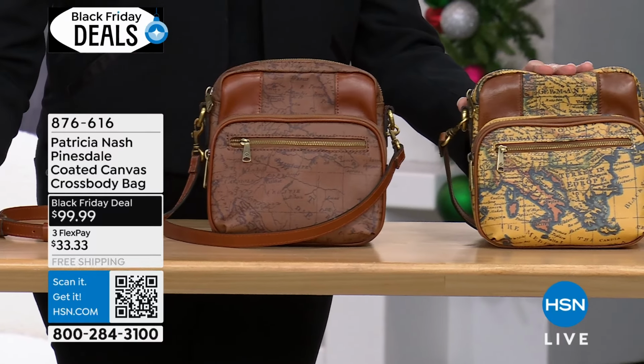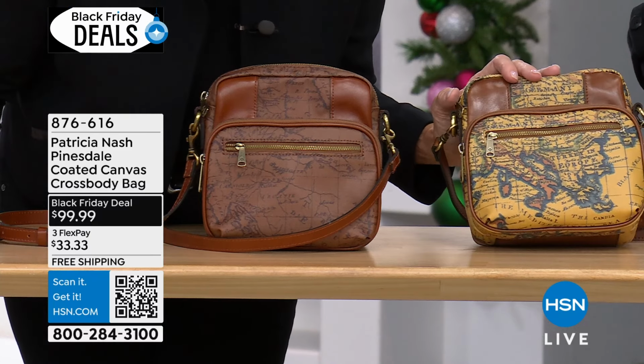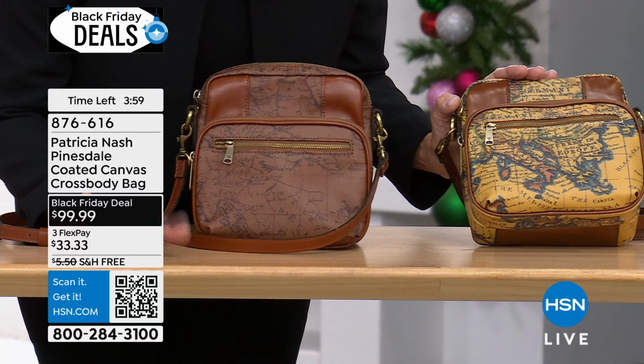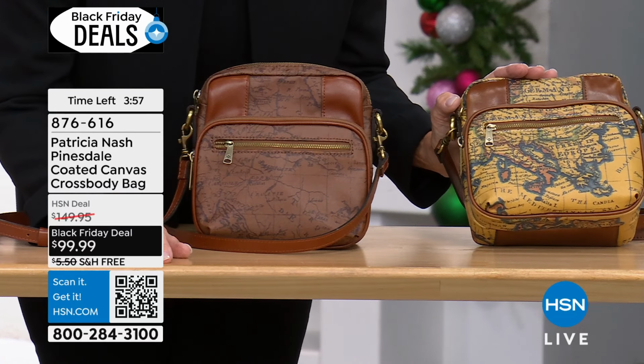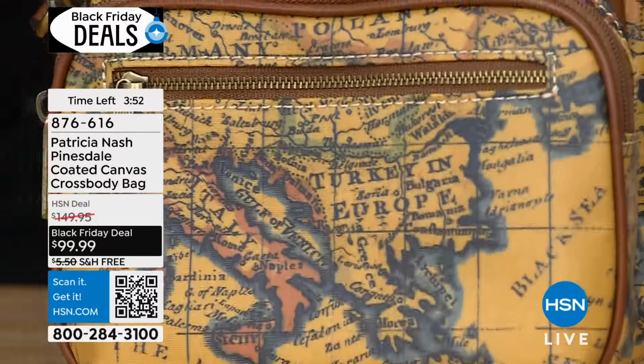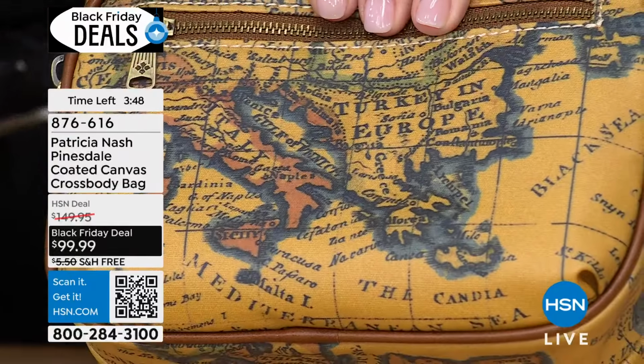And then about 10 years later, someone actually told me, you know what, I found this vintage map of Europe, and I know you've done Italy. Would you be interested? I love that. Absolutely, send it to me. So this bag is from the 1700s, this map. So when you get it home, you can fact check it, Google it, whatever you want to do.